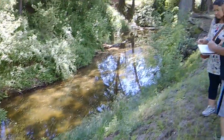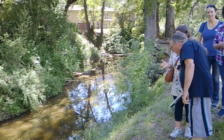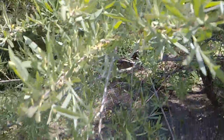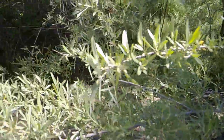It stops hemorrhaging. You can also apply it topically to wounds to protect them. Okay, so female version of willow, very complicated. Isn't that beautiful? It's a very graceful looking plant.